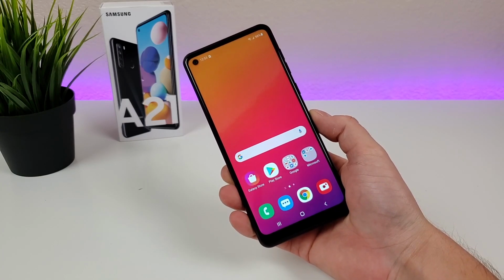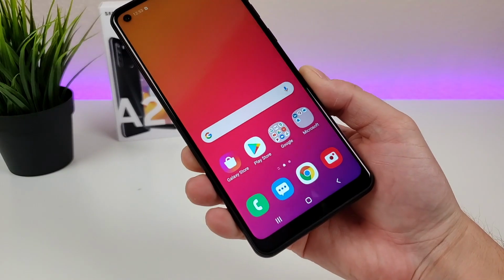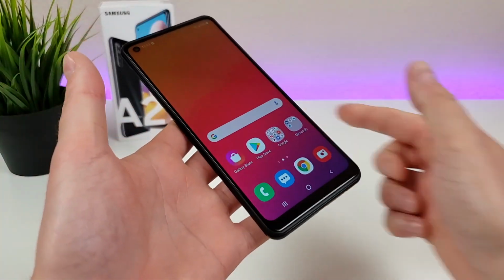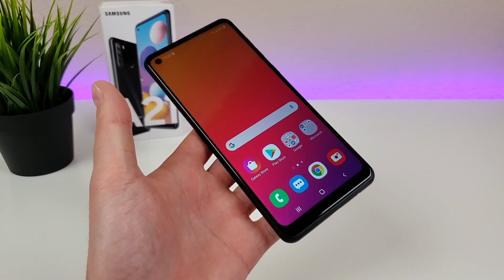Is the Samsung Galaxy A21 worth buying in 2022? Well, in this video, we're going to find out. Hi everyone, this is Kevin here, and this is the Samsung Galaxy A21.